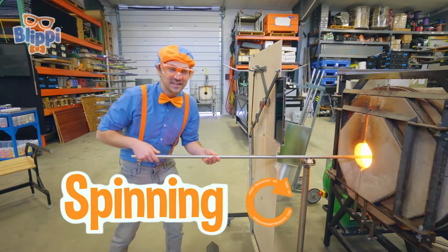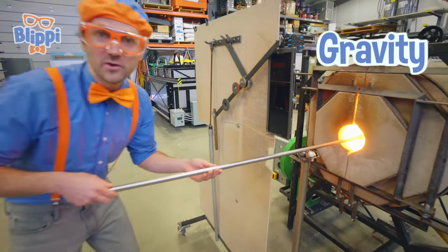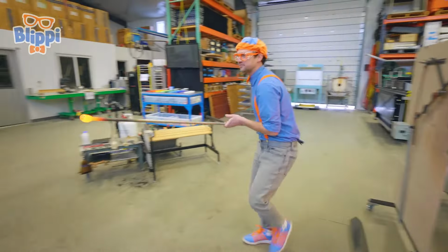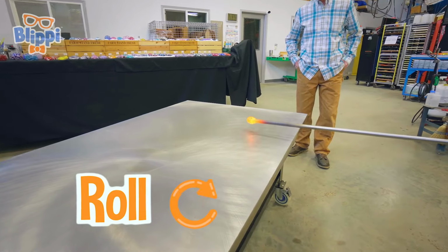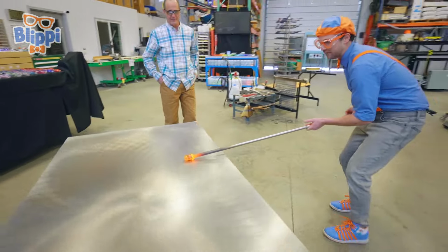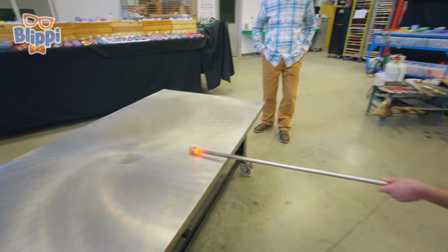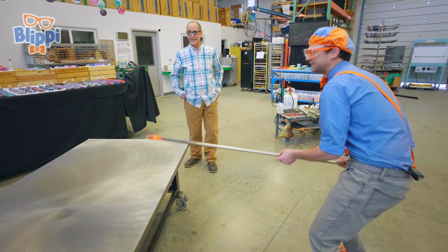You see how I'm spinning it? It's because gravity pulls the glass down. Whoa! It is very hot! Okay. Now roll it. Like that. Keep rolling. Oh, okay. Just keep going. And then now you can stop. Okay. You can let it cool now.